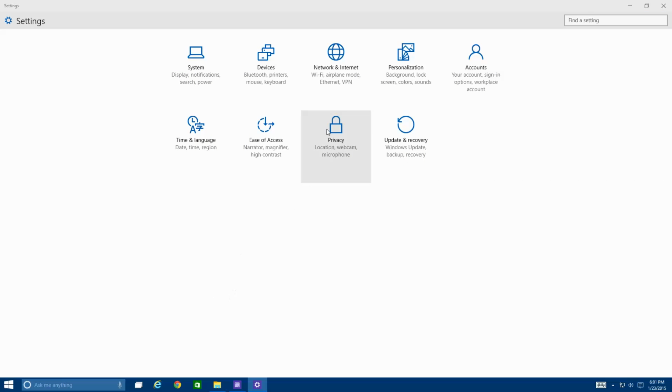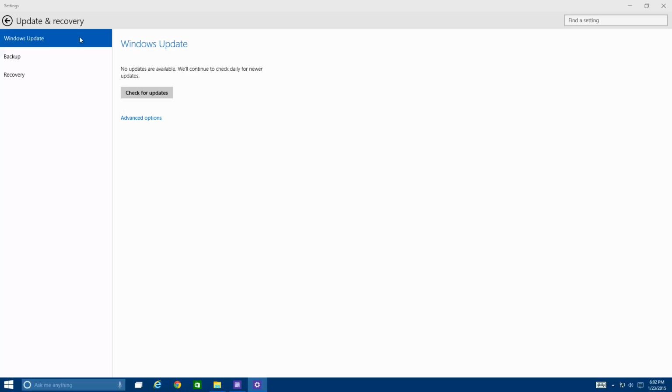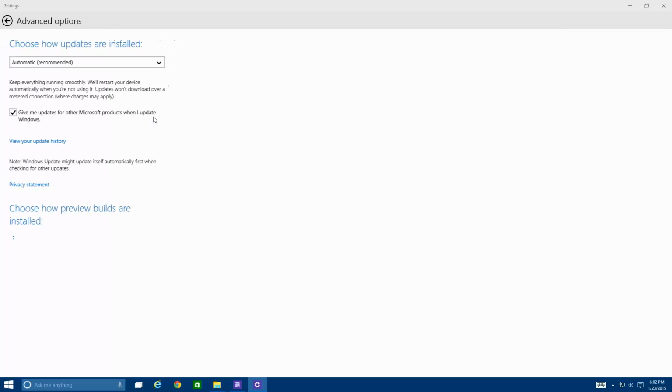Settings is here, and you can see settings got really white. I kind of don't like it. For starters, Windows Update is here. One thing I do notice is there's no preview update thing here. Let me hit advanced options, maybe. Yeah, so you have to click.